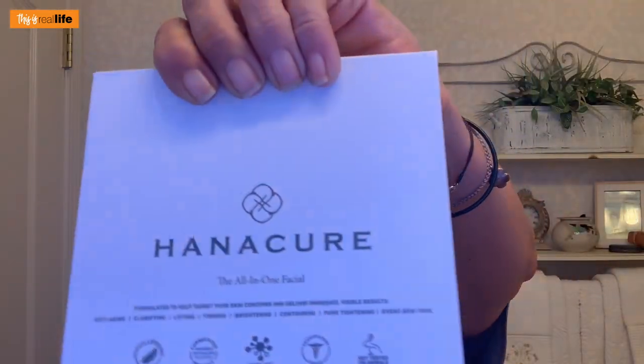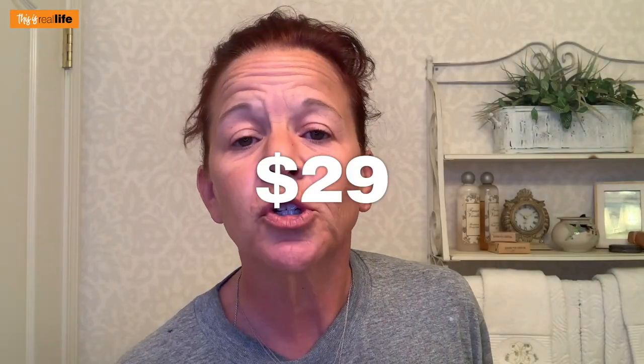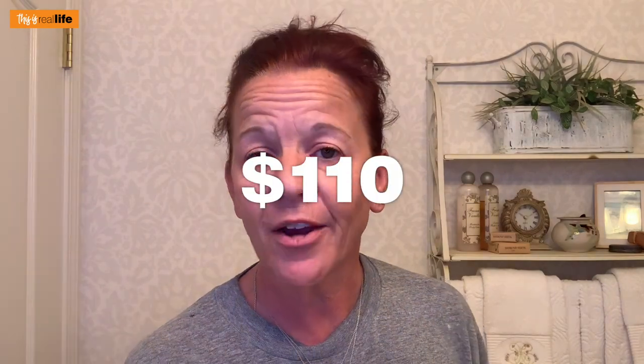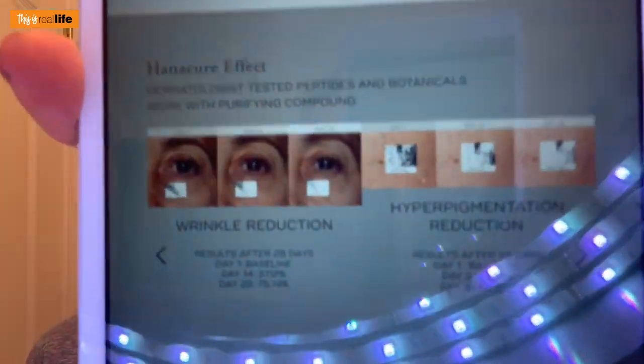This all-in-one facial starter kit I purchased for $29 plus shipping. They do have the four, the all-in-one facial set for $110. If you go to, I guess it's under the science tab, it does have what results you will see in X number of days.